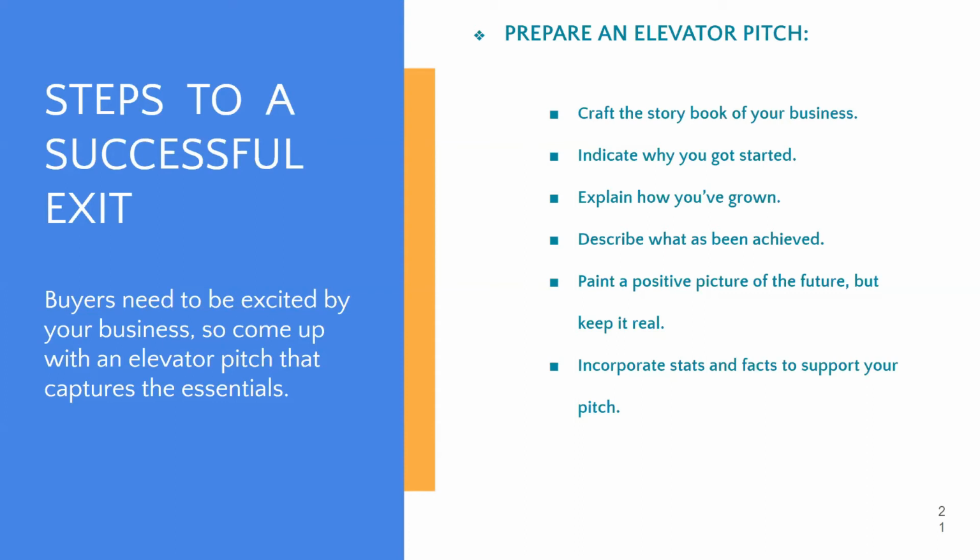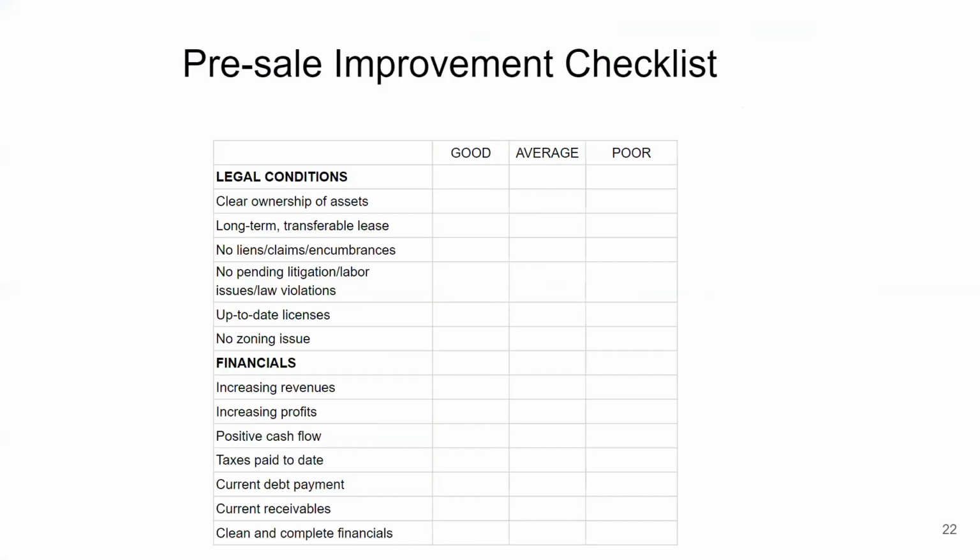Incorporate a few stats and facts to support your pitch. The goal is to excite a potential buyer and create a huge interest so that it jumps into the negotiation.